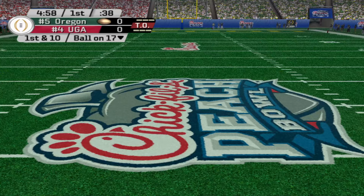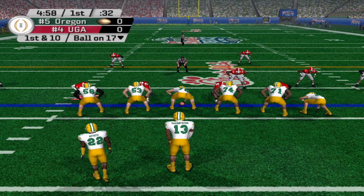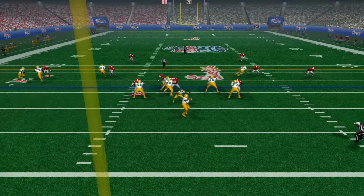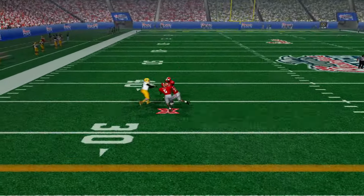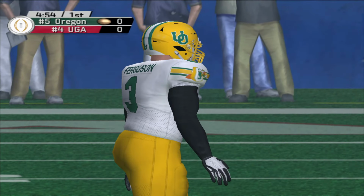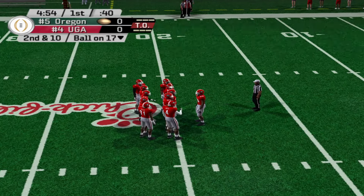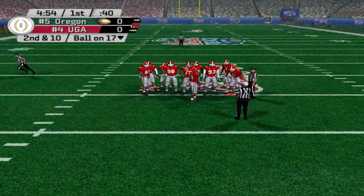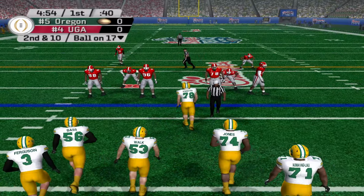They'll get the ball here at the 17. First and 10. Thompson with three wide receivers. Thompson drops to throw. He's looking. He's going left. Almost picked off. Everyone had a shot at catching that pass. Especially the guys on defense. There was no one open, and he threw it in there anyway. Second and 10. Ball on the 17-yard line.